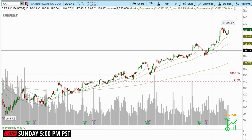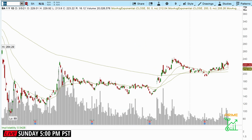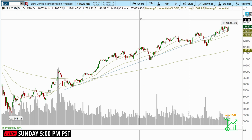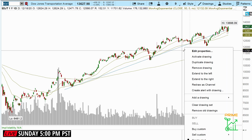And then one more thing about CAT. We have to think about the bigger picture, right? As far as market rotation, CAT is one of those stocks that likes to trade with the transports. There are a lot of stocks that trade with the transports, like BA, but let me pull up the transports really quick. And now here you can see how that looks similar to CAT.